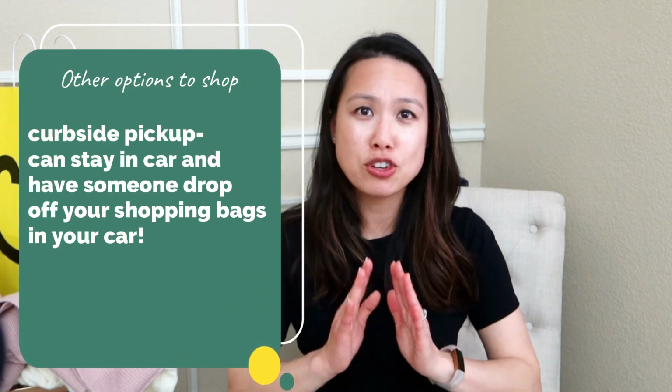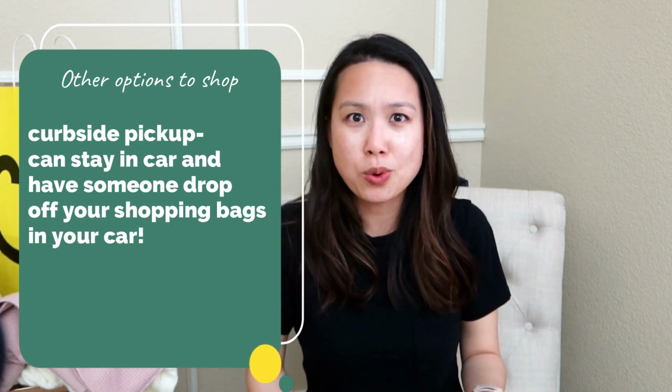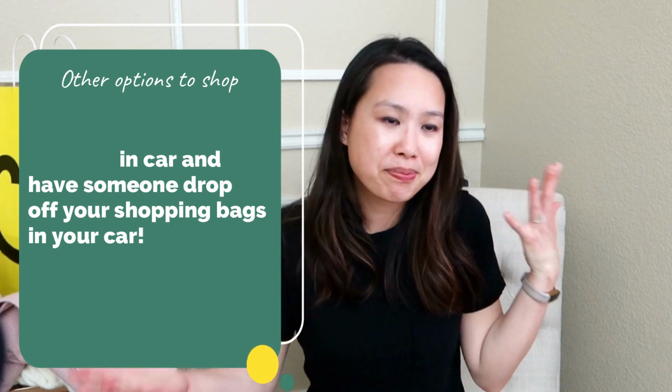So that is an option if you don't want to walk into the store. That's just another thing. There's a lot going on right now, and I know not everybody is able to shop, and not everybody feels it's safe to shop, but I just want to give you all of the options out there for those of you who do want this and want to know about it.